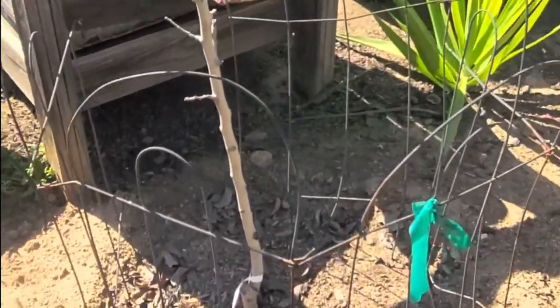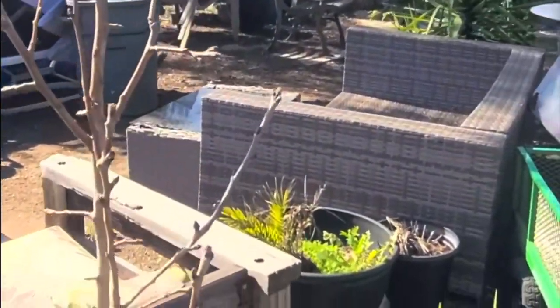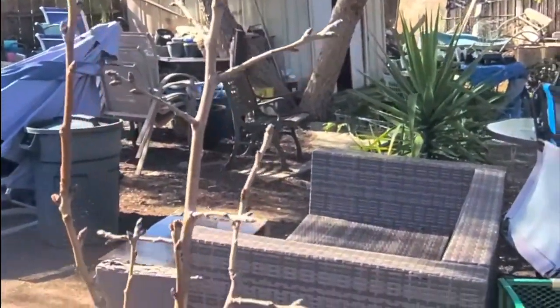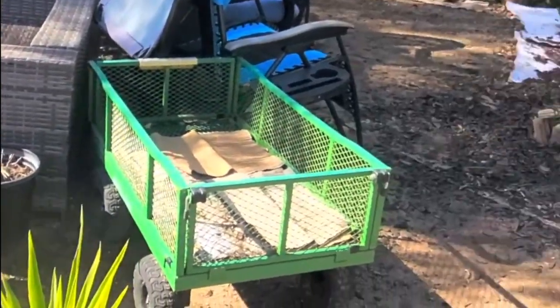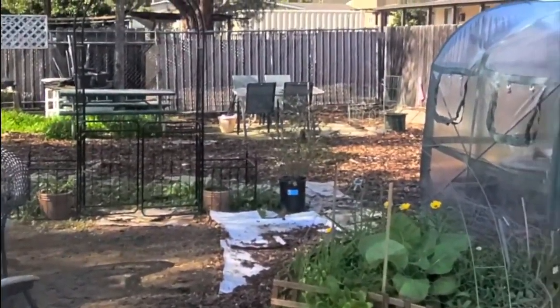This is our new pear tree, and it's looking quite happy, and it's got little bulbs that are swelling, so I'm anxious to see how it's going to do this season. And that is it. Back to the gate where we started.